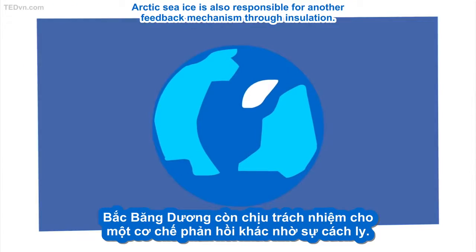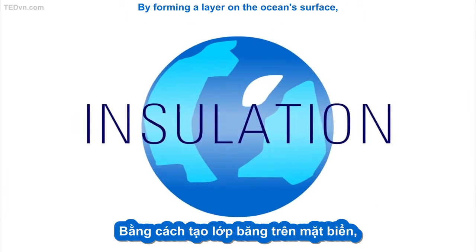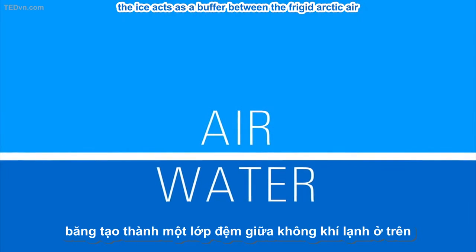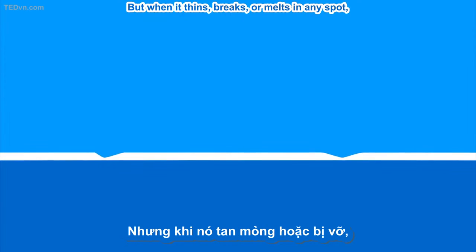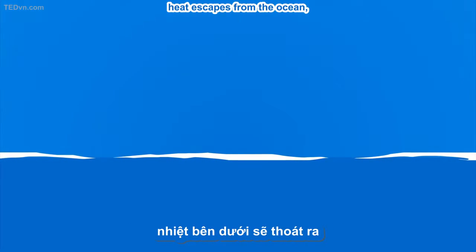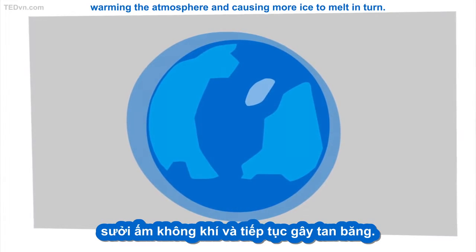Arctic sea ice is also responsible for another feedback mechanism through insulation. By forming a layer on the ocean surface, the ice acts as a buffer between the frigid Arctic air and the relatively warmer water underneath. But when it thins, breaks, or melts in any spot, heat escapes from the ocean, warming the atmosphere and causing more ice to melt in turn.